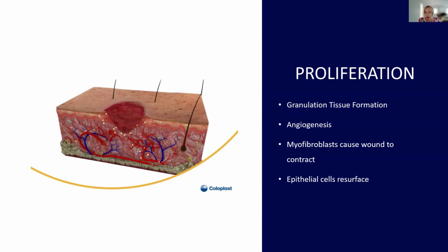The final part of your proliferation is the epithelial cells start to migrate across that wound bed. So this is called reepithelialization, and they start to cover it. And these cells start to form a new layer of skin over the granulation tissue and completing that wound closure.